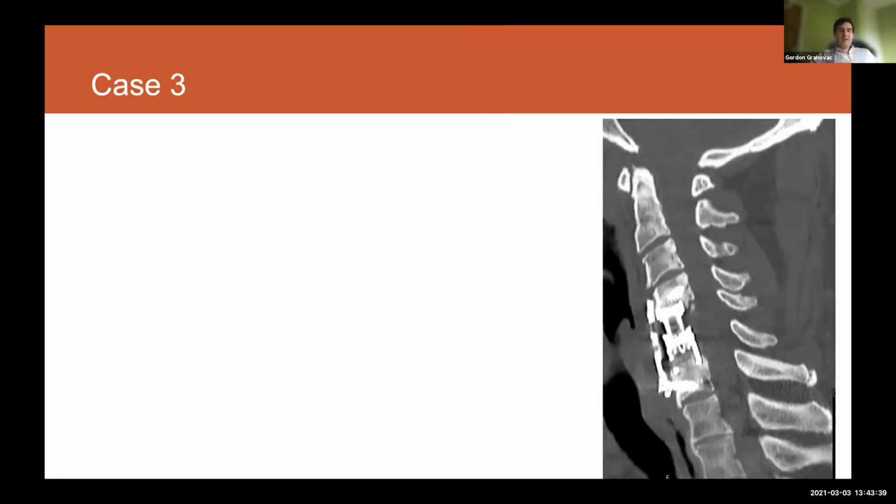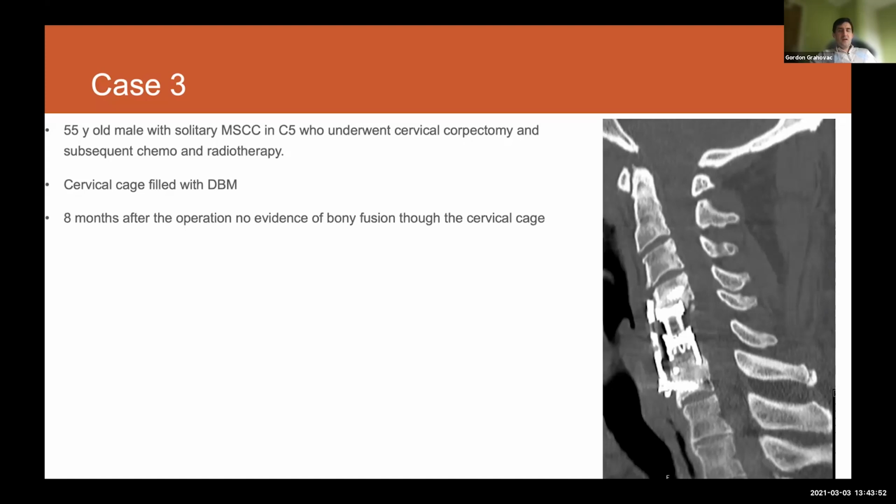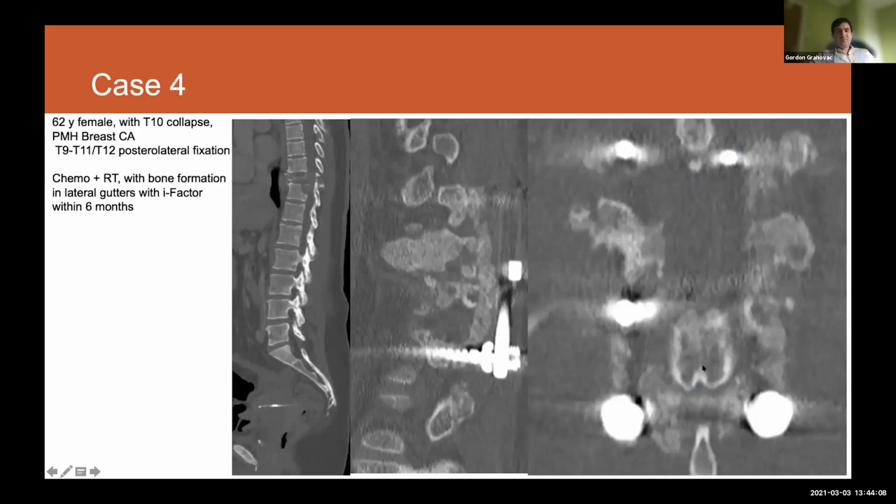This is my case of a 55-year-old patient with MSCC of the C5 who underwent cervical corpectomy and subsequent chemoradiotherapy. The cervical cage was at that time filled with DBM, which was my preferred bone substitute. 8 months after the operation, there was no evidence of bone fusion throughout the cage, and you can see it almost looks like a hole. You can see the holes on the other side. So whatever I had put in the cage has completely disappeared.